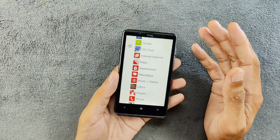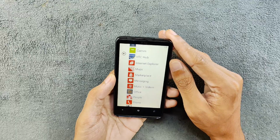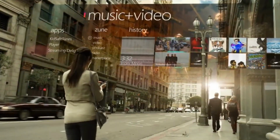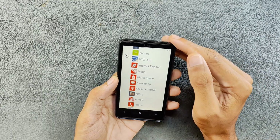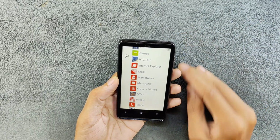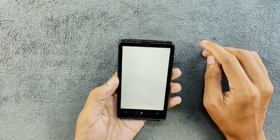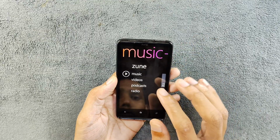And one thing about this device is that, as I said, it has 16 gig of internal storage. So you can put your music here. But weirdly enough, on Windows 7 devices you cannot really copy any music file directly. You have to use the Microsoft Zune app to copy files here. And I did copy some music here with the Zune application. So if I go to music, I do have a few songs here right now.